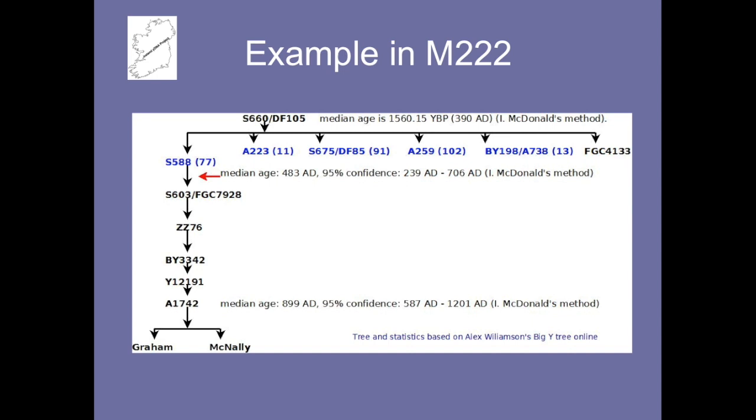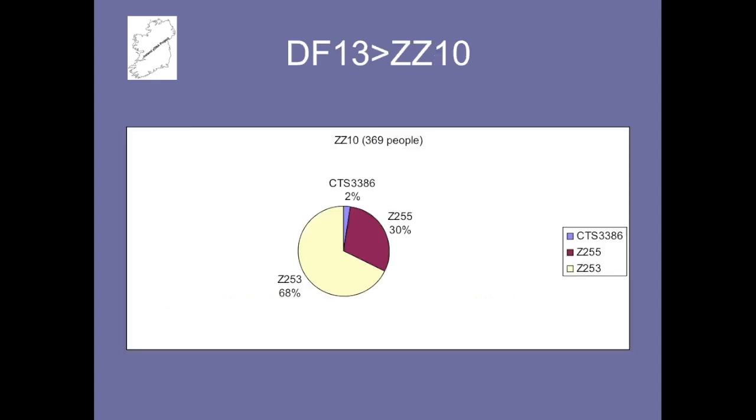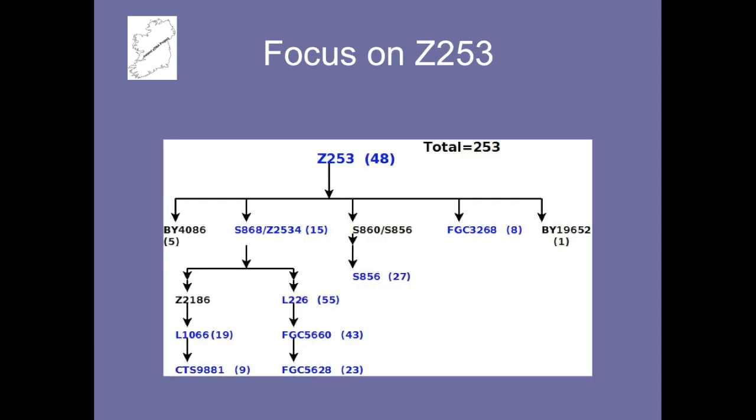Now, that was my example for DF49, a little bit of a run-through, because I thought that was an important one to do. Now, the next one I've chosen is the Z253. And you can see it's 68% of the umbrella SNP there, ZZ10. And why is that? Well, you might remember that I said that L226 was one of the first SNPs to be discovered. It was one of those five branches that they knew about when they sequenced the Irish genome in 2010. So a lot of research has been going on L226.